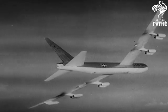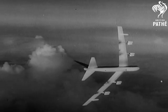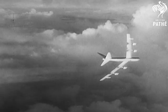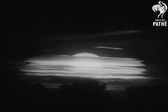Bomb gone. And at once the supersonic giant banks sharply to race for safety. It'll be 15 miles away when the bomb explodes at 10,000 feet. From another plane 50 miles away, we watch the terrifying sight of a man-made sun searing the atmosphere with a force equal to 10 million tons of TNT.